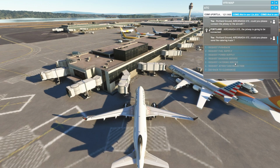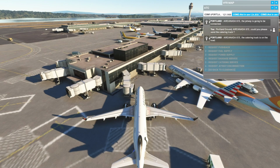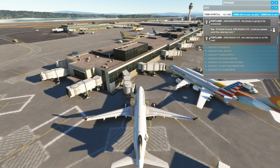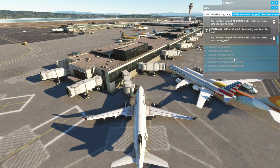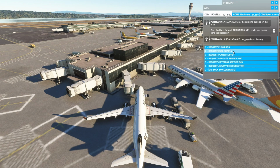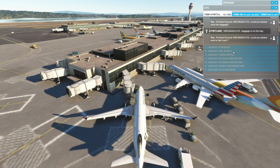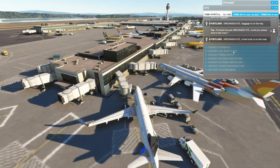Portland ground, Air Canada 613. Could you please send the catering truck? Air Canada 613, the catering truck is on the road. Could you please send the baggage? Baggage is on the way. Could you please send a fuel truck? The fuel truck is on the road.